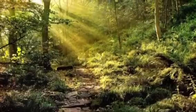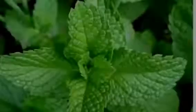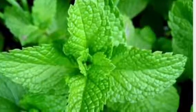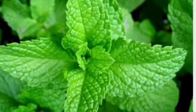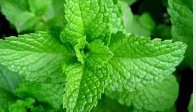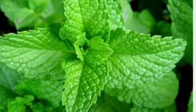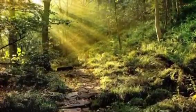Mint tea, contains nutrients and it's really good for colds. So, just go out on a stroll. If you stroll in the woods like a little brown mouse, and if you stumble across some mint, gather that up.